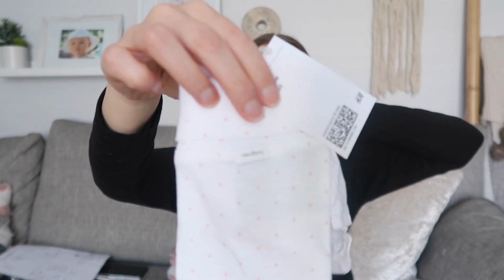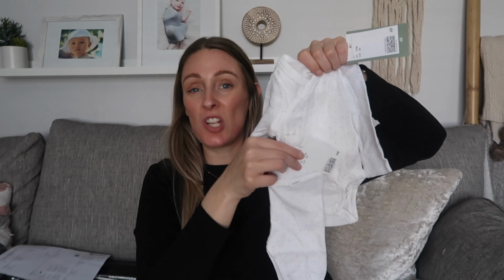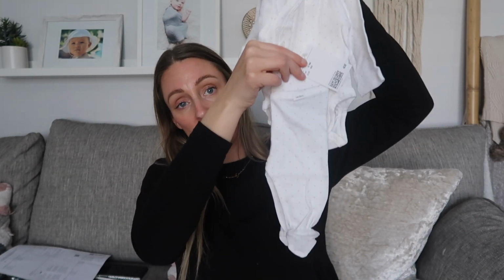Obviously if one's in the wash it doesn't matter, but this one says newborn on this little tag here, and I just think this is so perfect, soft. The time of year she's coming as well, she needs to be kept warm. And I did get the hats to match this, and this is what I was saying, it was cheaper online than in store. So I picked these up in 0 to 1 month.